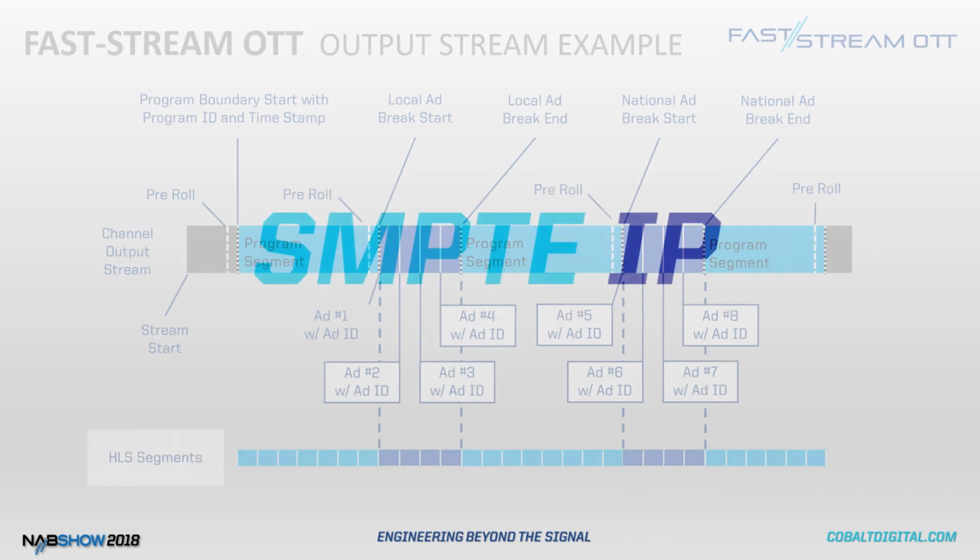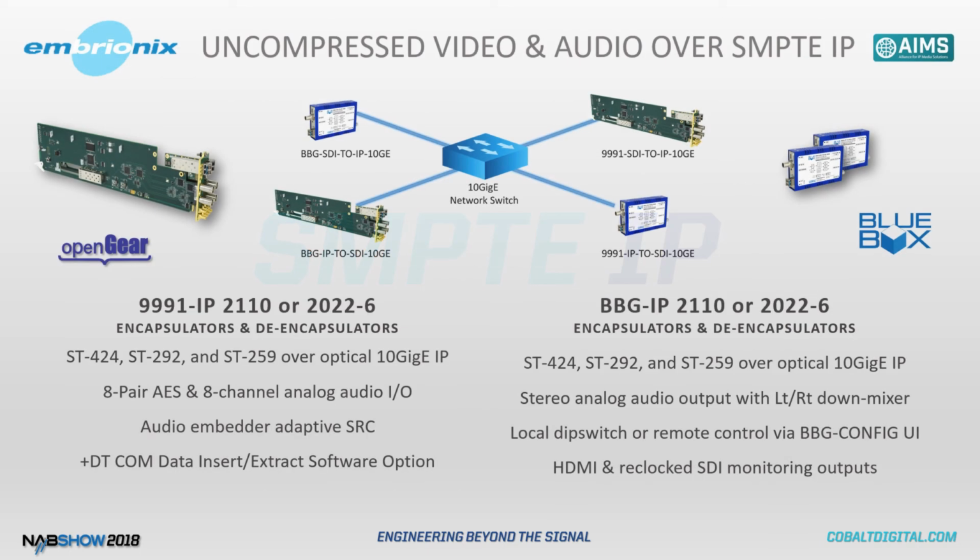So moving on to a quick statement on SMPTE over IP. All of this that you see here is using Embrionix. The 9991 series is an embedder/de-embedder product, a capable little embedder/de-embedder with the ability to get in and out of it via IP. And then you have your companion little throwdown blue box there. Just imagine you've got your terminal gear doing the encapsulation and the de-encapsulation happening at a monitor on set or in the studio.